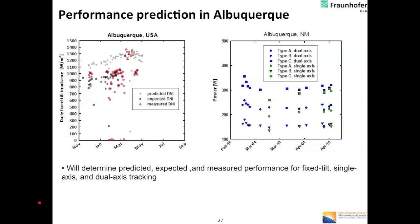The predicted, again, comes from this TMY3 database. It kind of hums along smoothly, expecting relatively high DNI. We hadn't measured in red DNIs nearly that high until about a month ago, and then suddenly we got this pulse of higher DNI measurements that lined up very nicely with the predicted. So there's some kind of anomaly going on here.